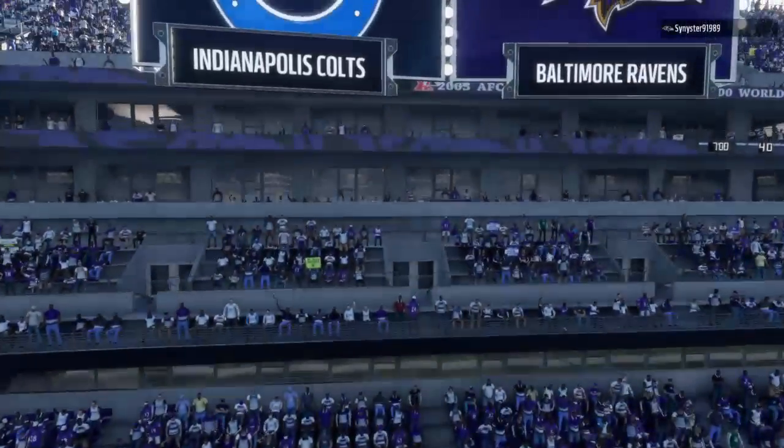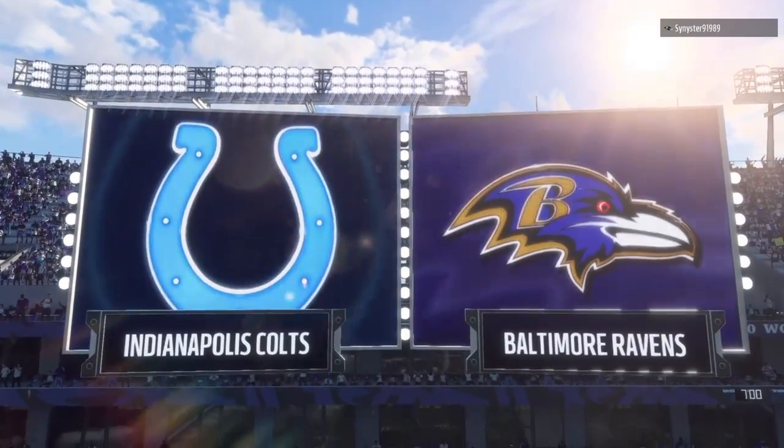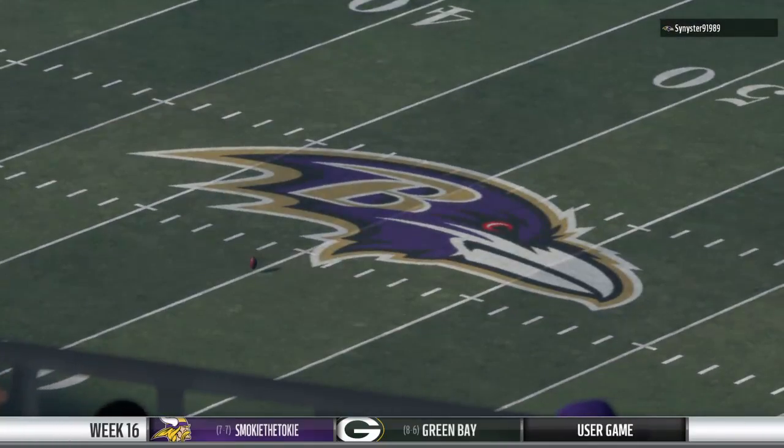Today, we'll see a team that can get it done on the ground. The Ravens are top 10 in rushing TDs, and they'll go up against a Colts team that wants to keep the running game in check.